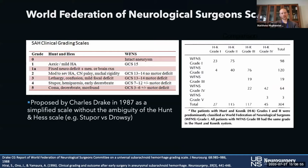And I think it takes out some of the ambiguity. And what you find, there's a study in Neurosurgery. They're looking at H and K, that's Hunt and Kosnick, which is essentially a Hunt-Hess scale, but technically this right here is Hunt and Kosnick, because Hunt-Hess was just 1, 2, 3, 4, 5. When you added 0 for no subarachnoid hemorrhage, and then 1A, that's what makes it a Hunt and Kosnick scale versus a Hunt-Hess. So a little sidebar there, so that's why that doesn't say H and H.